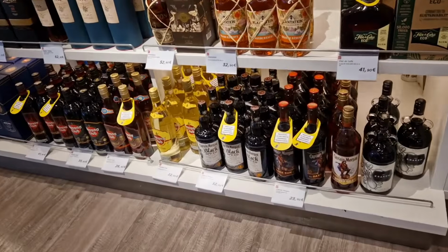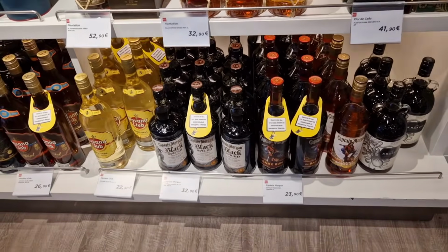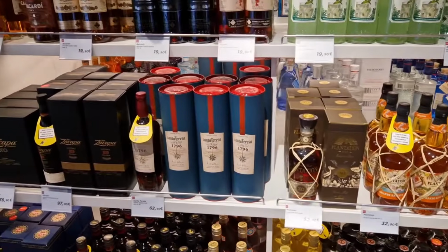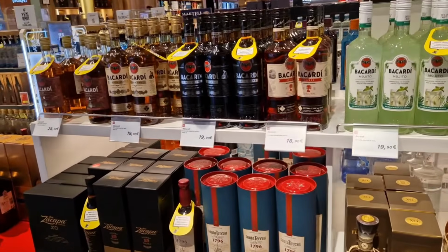And the other bottles are just normal prices. I don't know whether they're expensive or not. The Black Spice, 32 euros. The Plantations, 52 euros. Bacardis, 18, 19 euros. It's a small clip for you in the duty free. They've got loads of other watches and stuff as well. We'll go and have a look at some of the watches, see what the watches are like.